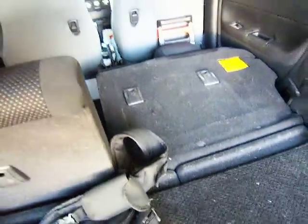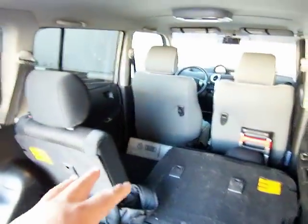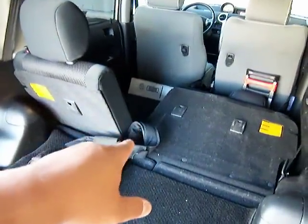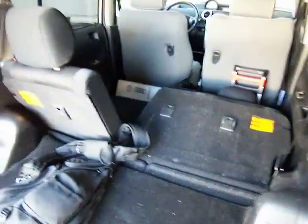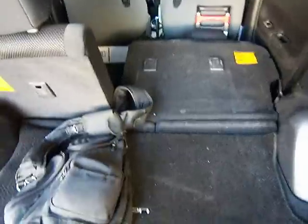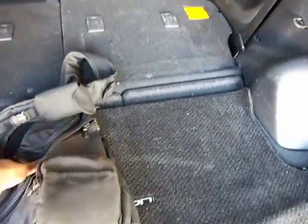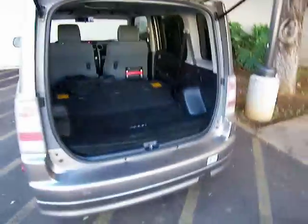The thing about this car is the rear seat is so spacious that if you put your bag in the rear seat, you can't reach it from the front. There's that much space. So I'm going to stick my bicycle in here. It's great for transportation and it's great for hauling people. That's what I really like about this car. And it's great gas mileage.